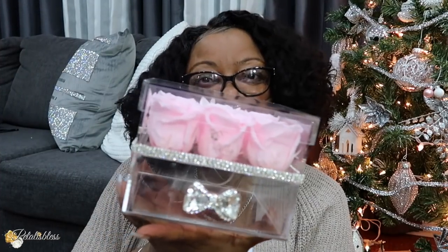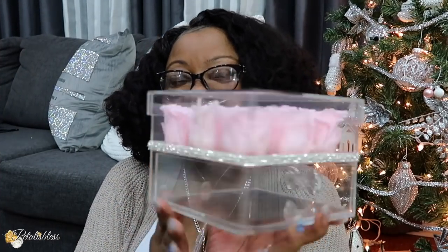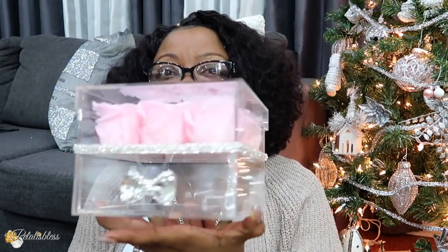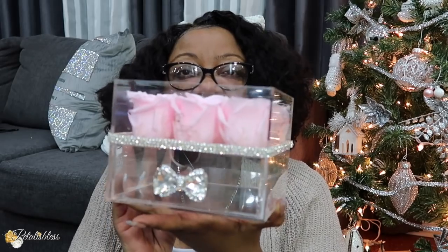Here is another look at my finished box. OMG. And you see, that was very fast. It did not take long to DIY. Yeah, isn't this super cute? OMG. I love it. And leave the lid off. It's absolutely beautiful.